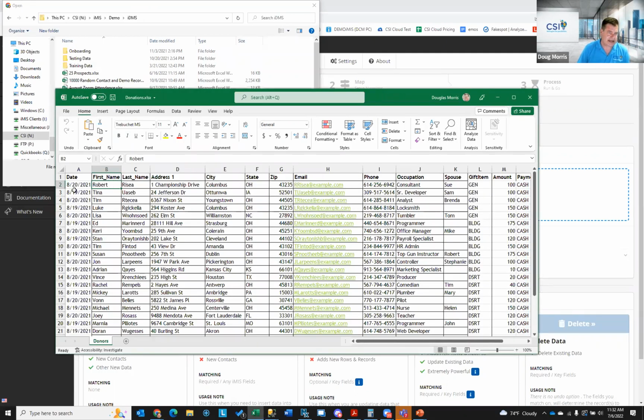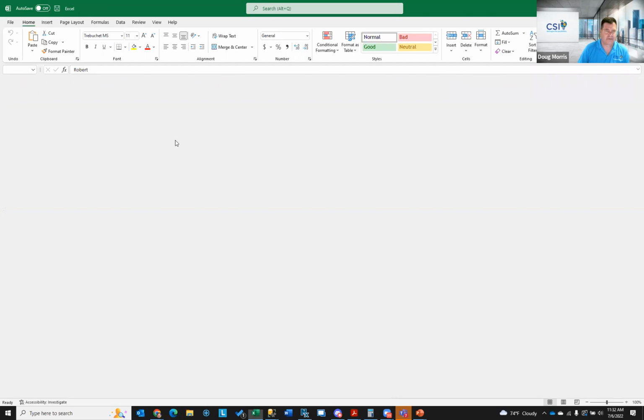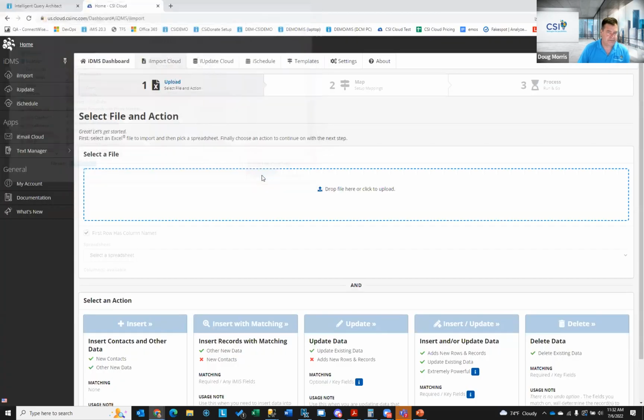You can see the data. I've got a date, a first name, a last name, some address information, a zip code, phone. I have the amount of their gift, how they paid for it, and their check number. Okay. What am I missing? I'm missing the iMIS ID. That's not good. So we're going to do open.